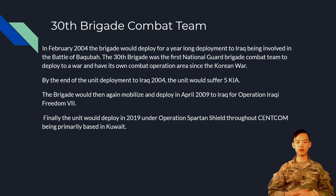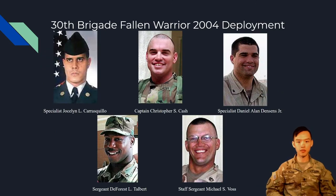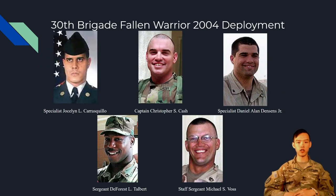The unit then will be mobilized and deployed again in 2009 under Operation Iraqi Freedom, and in 2019 the unit would deploy to the Middle East, otherwise known as CENTCOM, under Operation Spartan Shield. Here are the 5 fallen soldiers during the 2004 deployment.